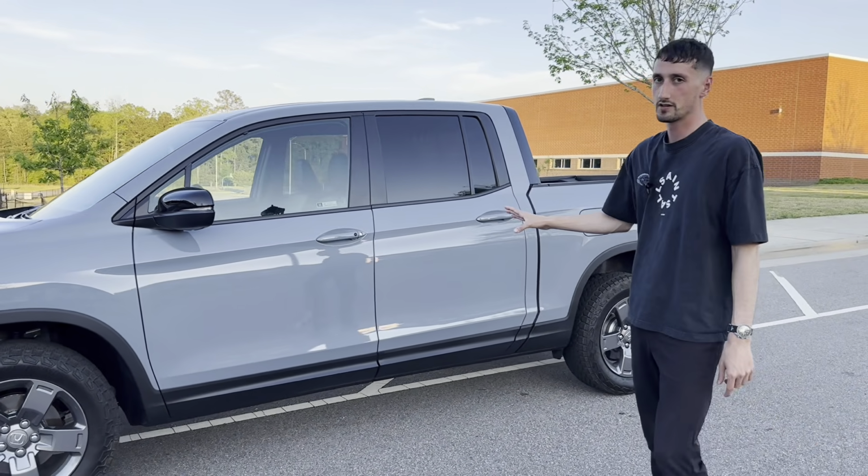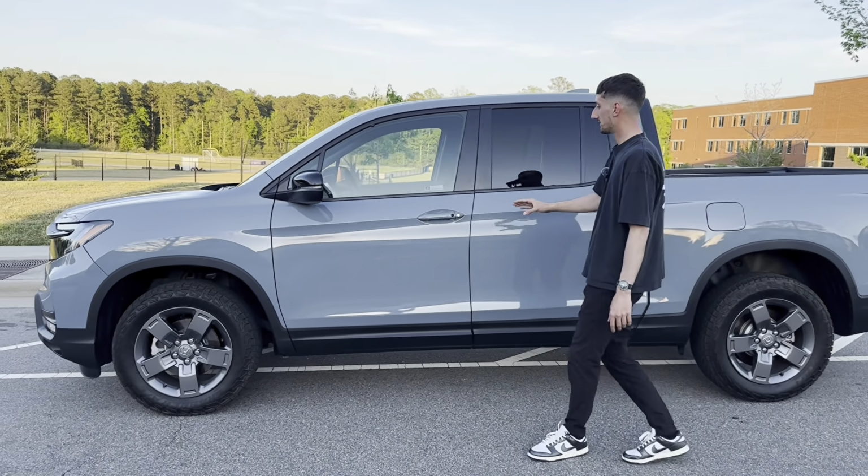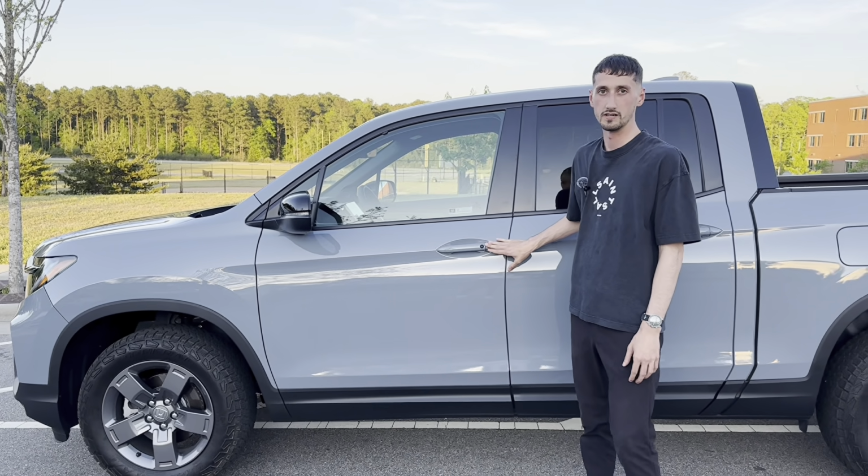Now this is the color from Honda called Sonic Gray, which is a really cool color from them. You also have the keyless entry up front, so you can go ahead and have the key in your pocket and lock or unlock it with this button right here.